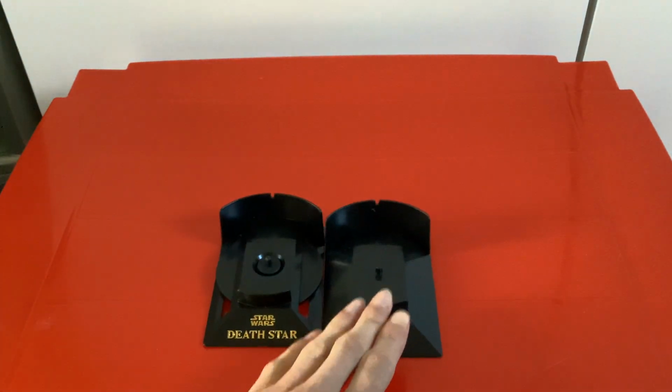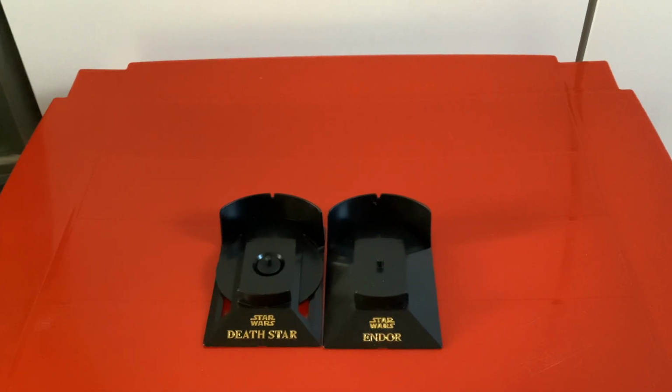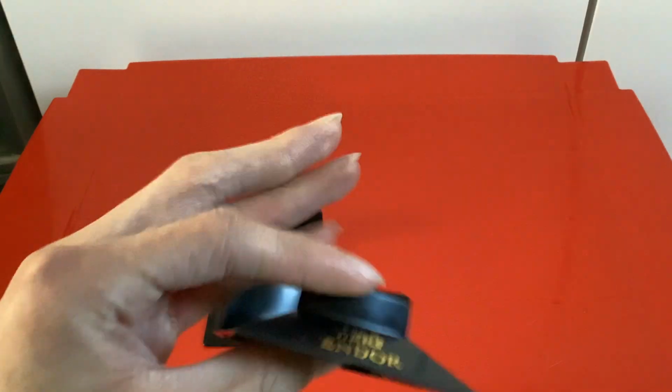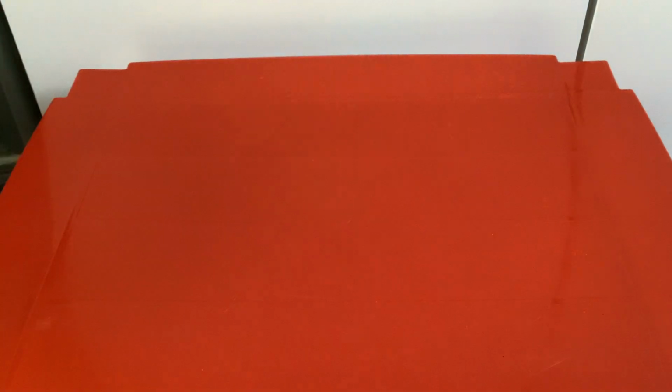It's a complete difference between these two. And this one is the only one of the four in the Complete Galaxy line to have no thumb wheel. So it literally just slides right off if you hold it from the stand. So don't hold it from the stand.